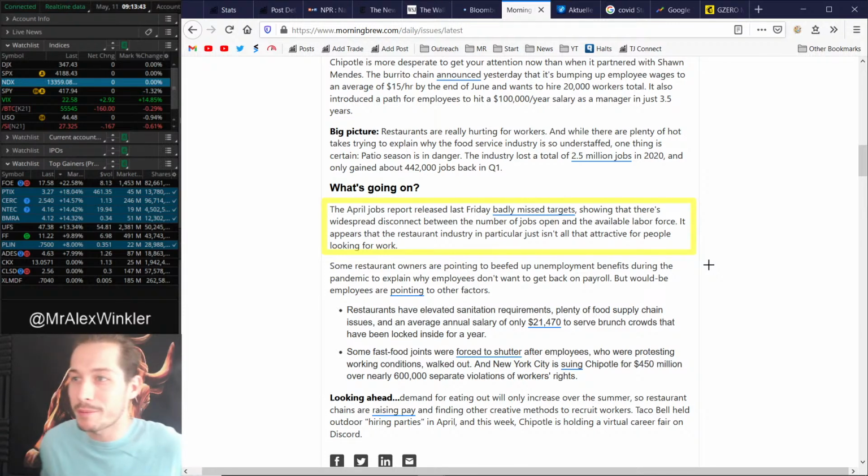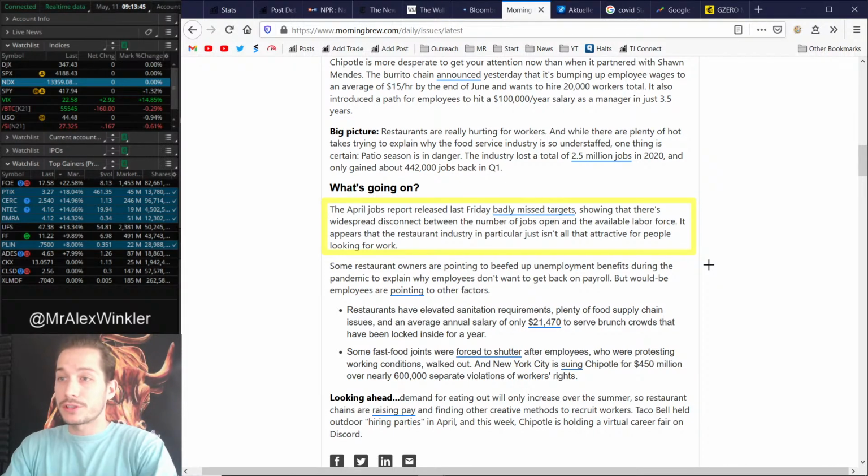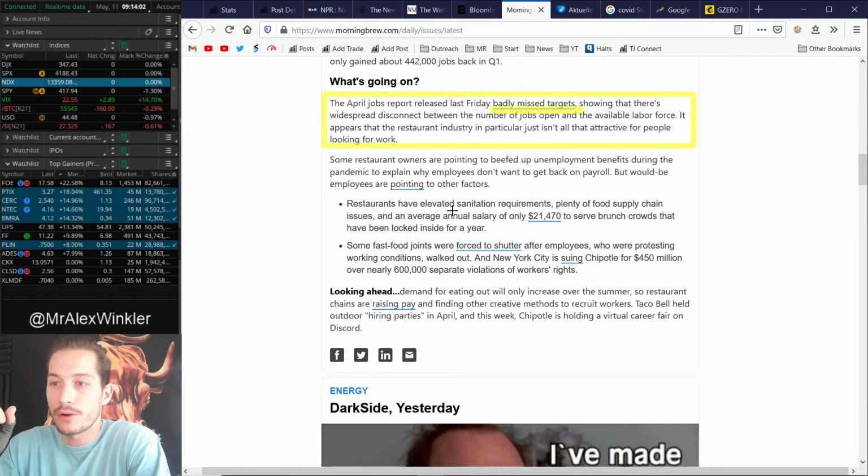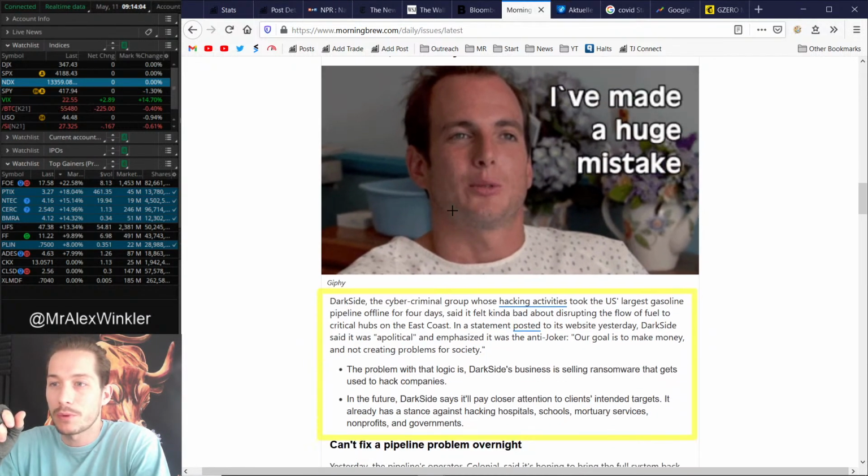So the jobs report came out last Friday, guys. I'm pretty sure you remember. It badly missed targets, showing that there's a widespread disconnect between the number of jobs open, which is apparently a lot, and the available labor force. It appears that the restaurant industry in particular just isn't all that attractive for people looking for work. So there are a lot of open jobs, more or less. That's one thing to consider.